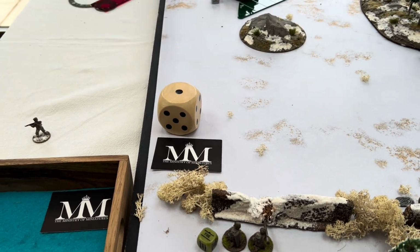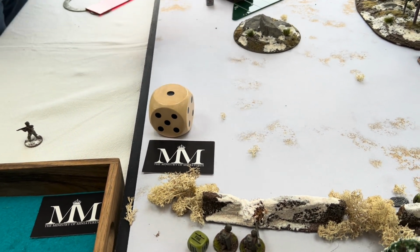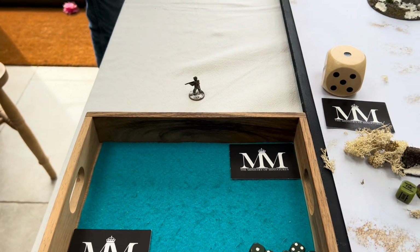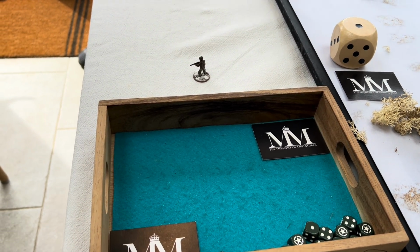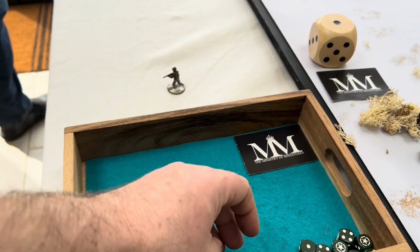Actually, not in the sight, is it? 20. Nice. So, just needing a 4. We get a 6. Okay, you're +5, aren't you? And my defence is 9, I believe. So 4 for a glance, 5 or 6 to pin. So it's just a pin.